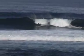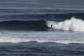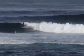Now on this wave, a really good solid wave, and we see a great big first re-entry here, but he pulls the board a little bit far down and then, with caution, doesn't go for the next hit. That's a big mistake.